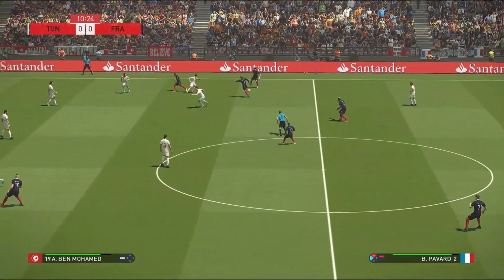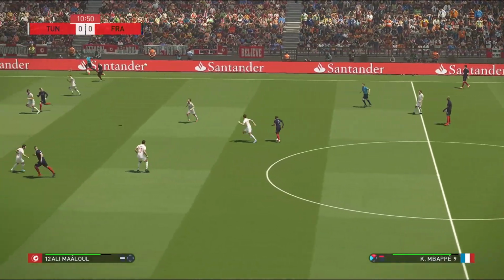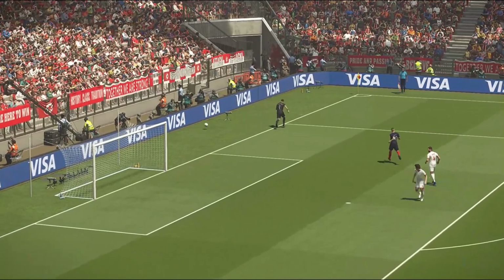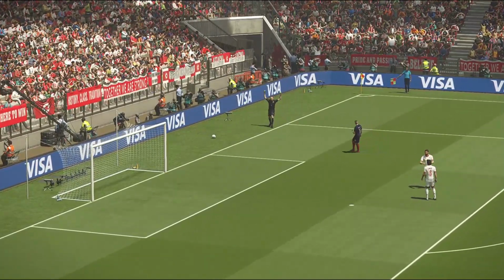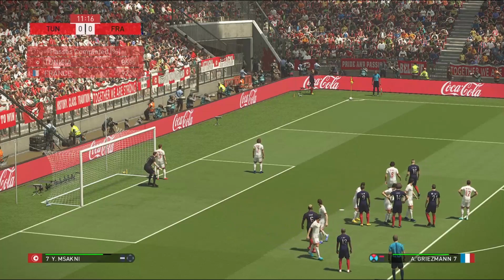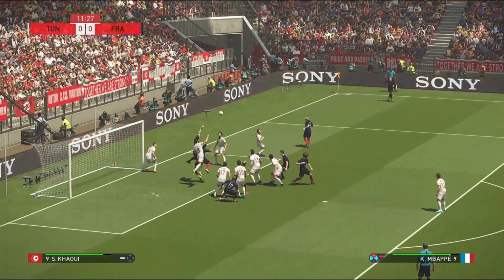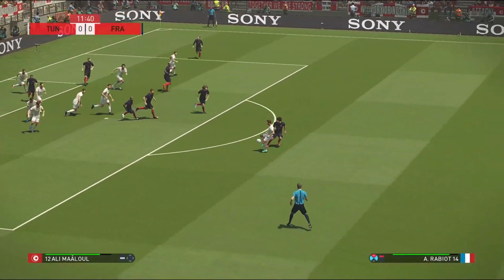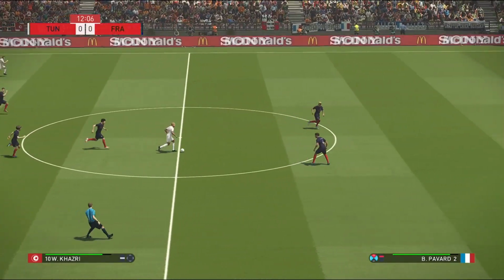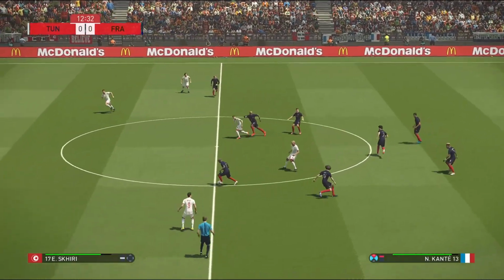Seems now to be all about width. Well, when you have the personnel to create in wide areas, then they need to see as much of the ball as possible. Looking for a corner. Held by the keeper. Now it's Kasri. He's through, now is he in? Pogba.